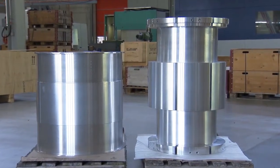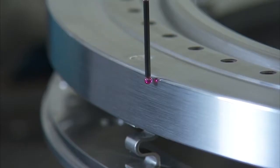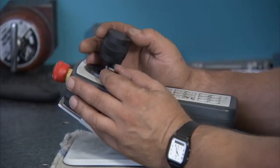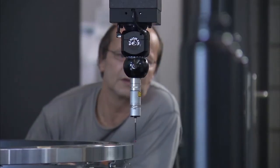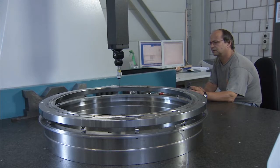We assemble entire modules for our customers and test the assembled part on our measuring machine for dimensional perfection and operational reliability. That way, our customers enjoy perfect service from one source along the entire value-added chain, from the material to the ready-to-install module.